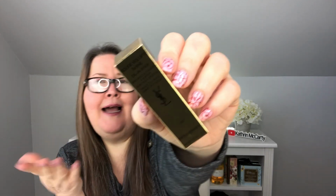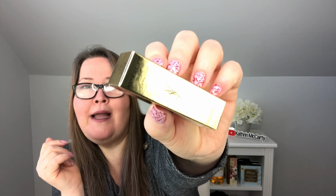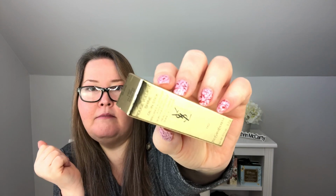I got it. It's, ooh, Pulsing. Rosehip. Rosehip gives me hope. Pulsing makes me a little nervous. It is the Rouge Volupte Shine. I didn't even tell you what it was. It is a YSL lippy in an Allure box. How fantastic is that?